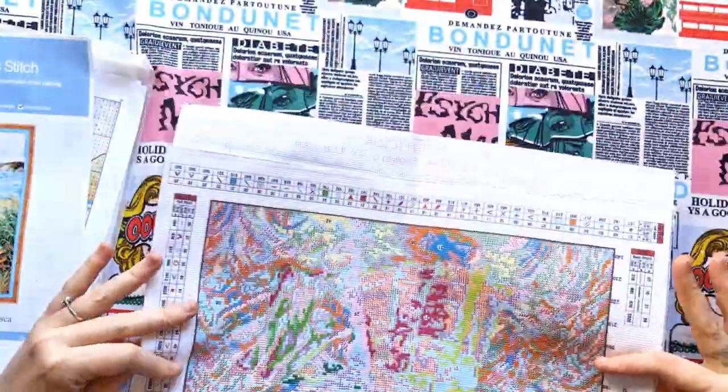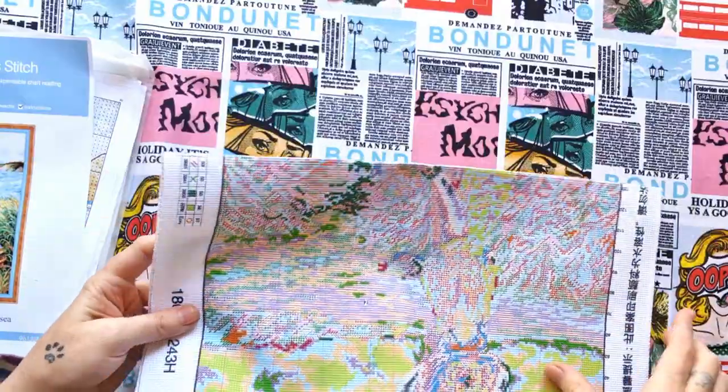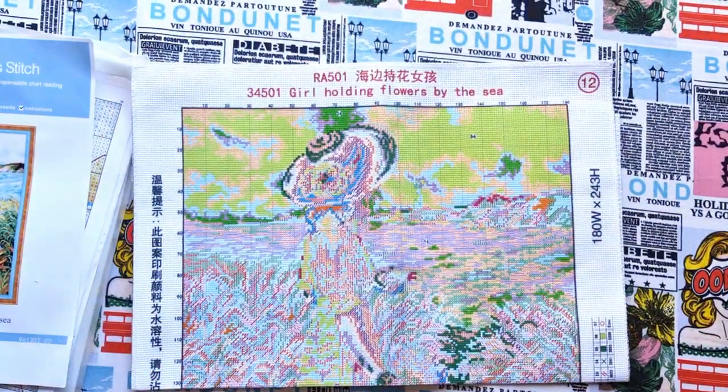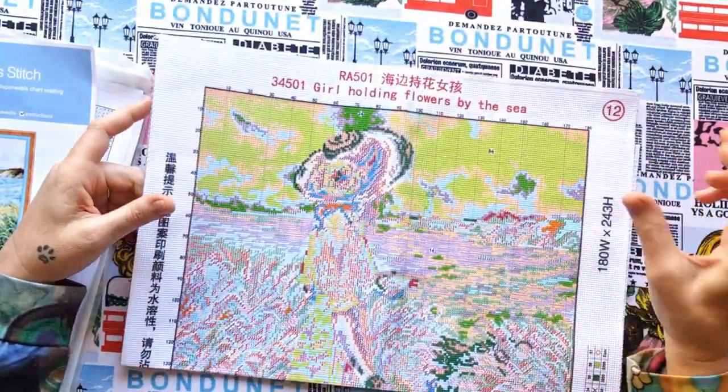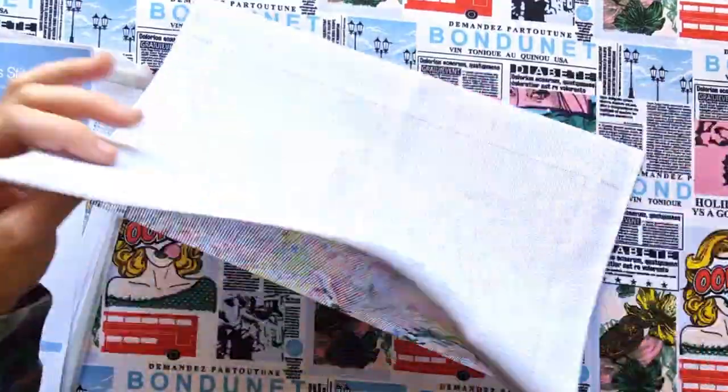Look here, let me show you. This is the ocean, yeah. So you have to have that to have definition, and it's gonna look amazing. So this is not as an easy stitch as the tiger, but it's still gonna give a magnificent end result.